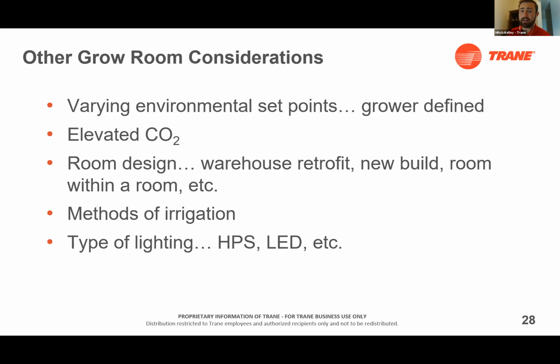Also, the room design itself can be different depending on exactly what room type it is. Is a room within a room? Is it a less critical space? Exactly how that room is designed, the insulation around it could vary depending on the room type. Additionally, the methods of irrigation could change. There's a lot of different irrigation methods out there. We're not going to dive into all of them today, but based on the plant's age and, I guess, the critical nature of that plant, you're going to irrigate them differently.